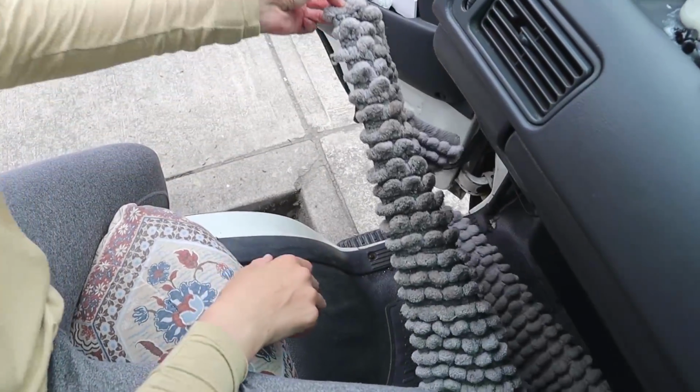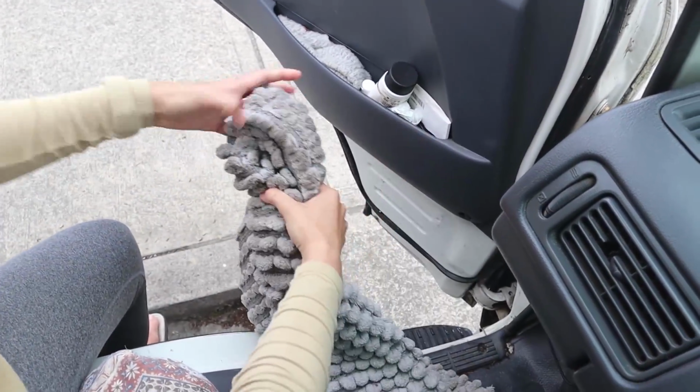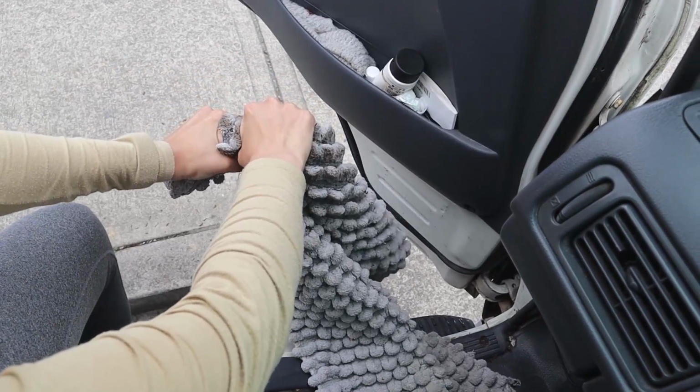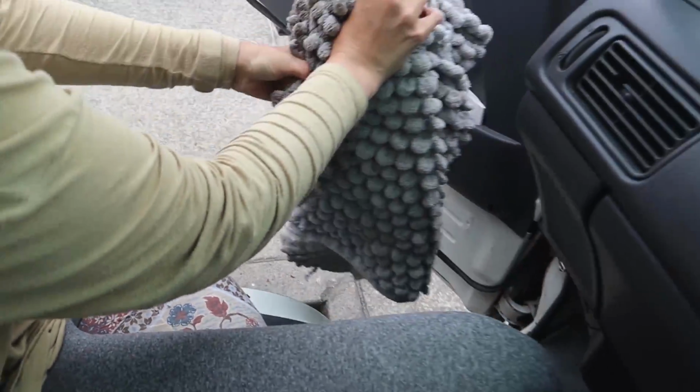This is absolutely soaking, and so I went to wring it out and I wanted to show how much water is in it. I don't know if you'll be able to see. It's literally dripping wet. That's how much it's rained in the last few days. That is so gross. Ugh. Yeah.